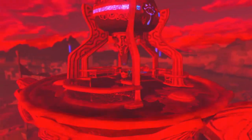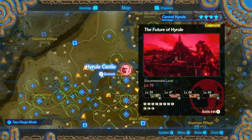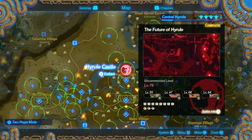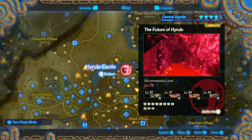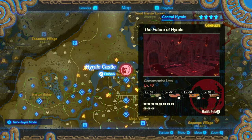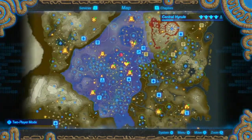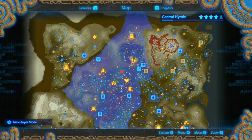Although there's a blood moon again, and for some reason, it's on the final level. Which, I want to point out, we got all the chests and Koroks on, so we don't need to do it with the blood moon. But also, the recommended level is now 76, so it does raise the difficulty quite noticeably. Especially if you actually look at the amount it's increasing by. But anyway.